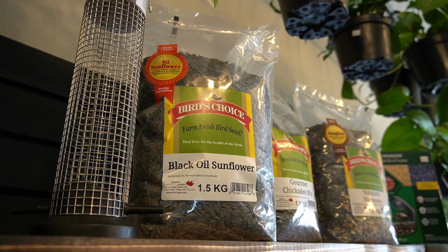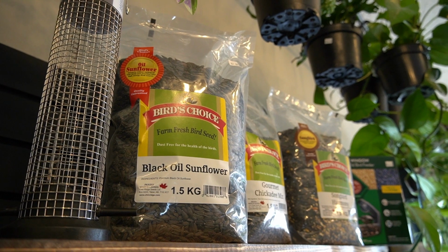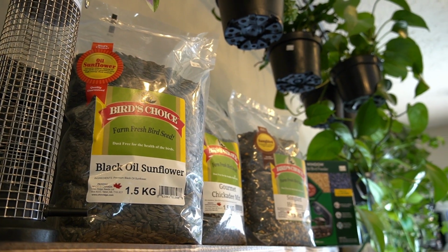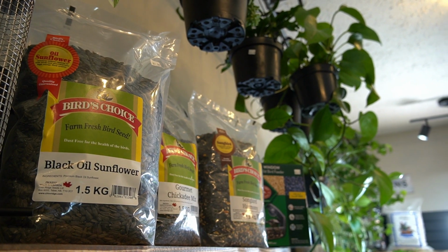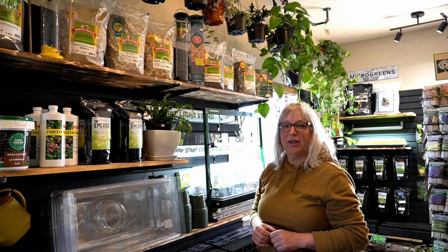There's one favorite seed. If I were allowed to have one seed, I would pick the black oil sunflower seeds. It's so versatile and high oil content, very nutritious for the birds. It has a thin shell, and everybody from a little chickadee on to a big pileated woodpecker, they love them.